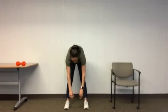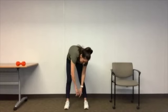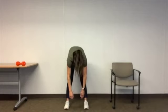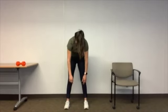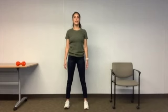If you're here, go ahead and just rock your trunk side to side. You can nod your head, yes, and then shake your head, no. And then now I want you to slowly roll back up to standing 1 vertebrae at a time. Roll those shoulders back, end with good upright posture. We're gonna do the same thing again.